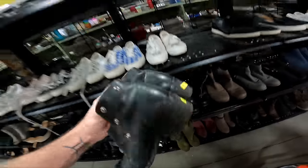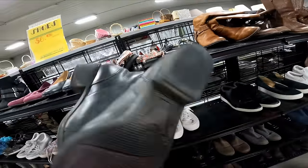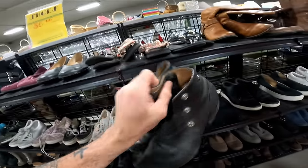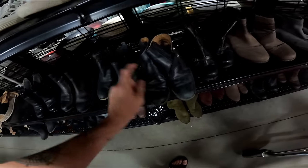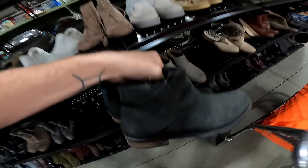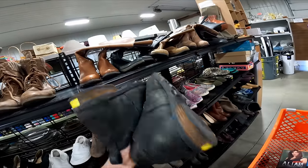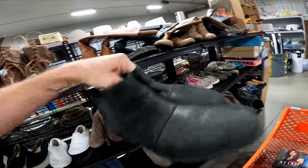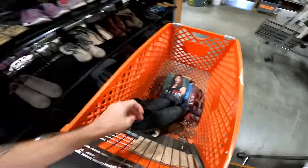Hey, down here though, I missed these first go-around. Darn, peeling on the sides. This style of Ariat boots always sells really well, like 45 to 50. But yeah, those are too worn. Another pair of $7.50 Sorels though. Little wear, but nothing crazy. I can't turn them down for $7.50.